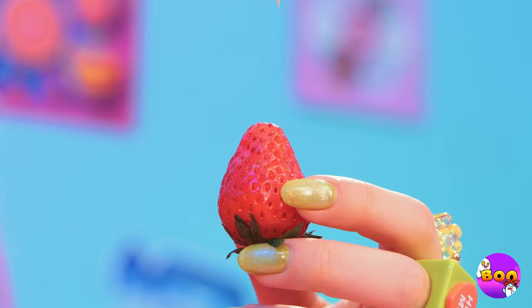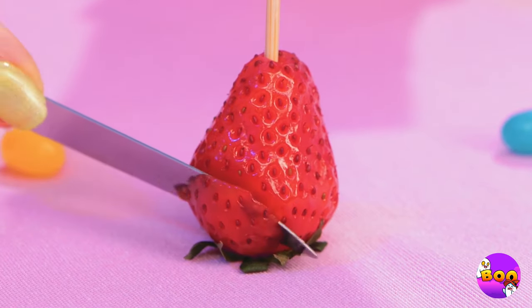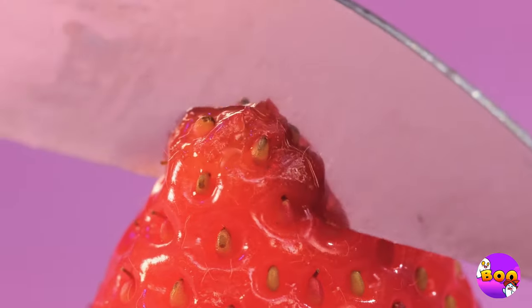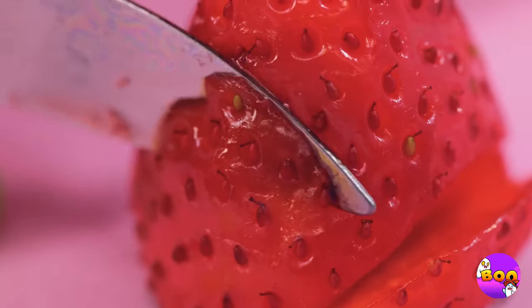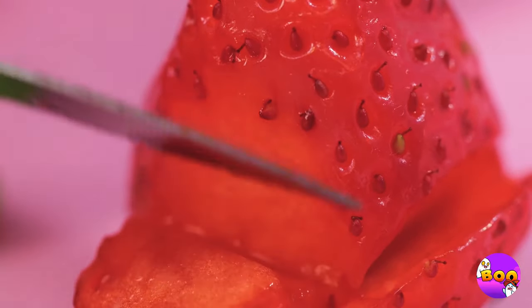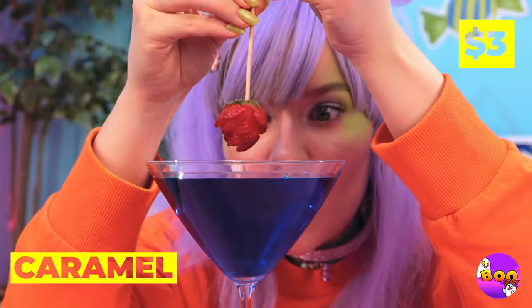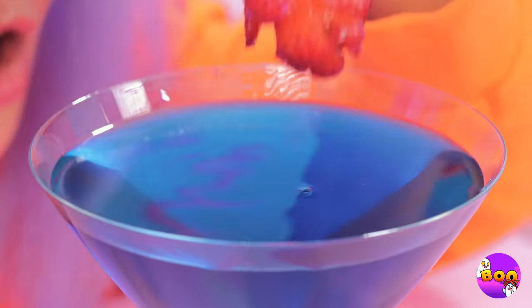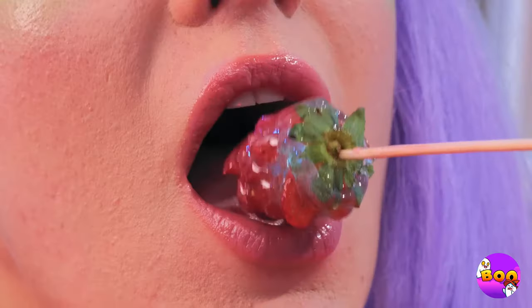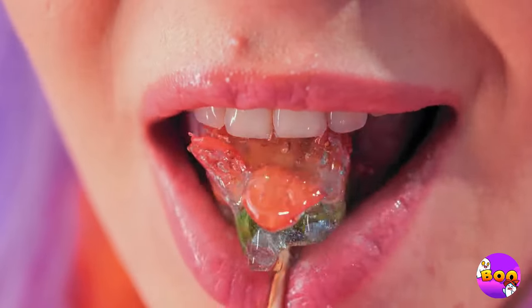Strawberries are nature's candy. But there's always room for improvement. Make a few cuts. And it's a rose in bloom. But now for a big caramel candy dip. After all, why should apples have all the fun? A rose by any other name wouldn't taste as great.